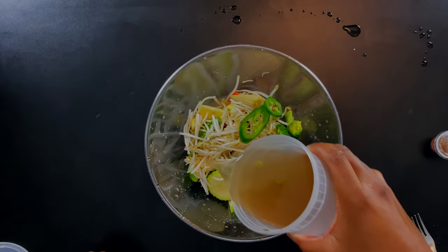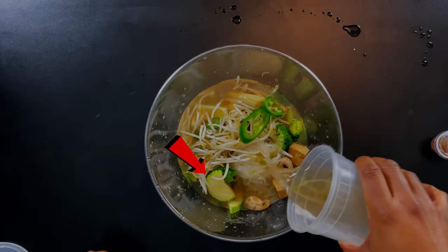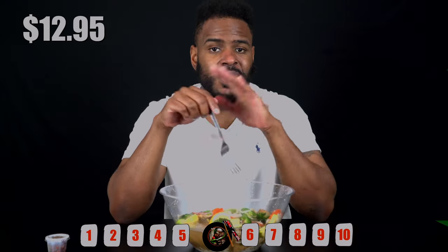and it looks like we have, what's this, a cucumber? Oh no, that's zucchini. We got zucchini in the building, all right? And we got some lemon right here. And this came out to a whopping $12.95, which is a great price. Like I said, again, this is a big bowl and it filled my bowl up at least halfway. Oh yeah, I got a little bit of everything right here, y'all.